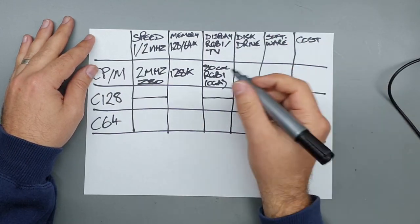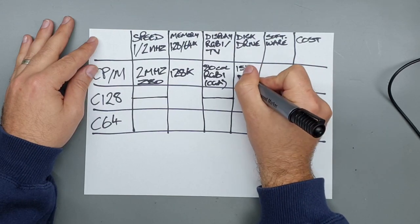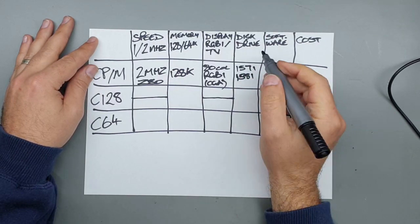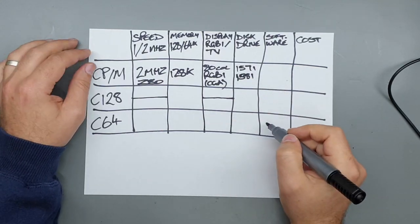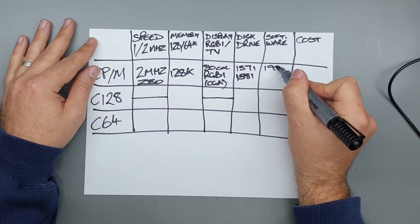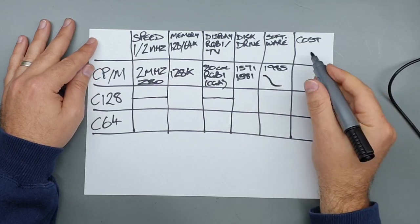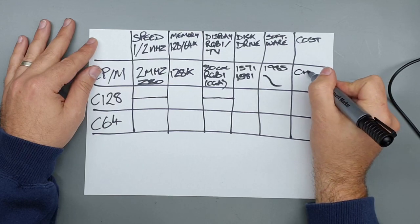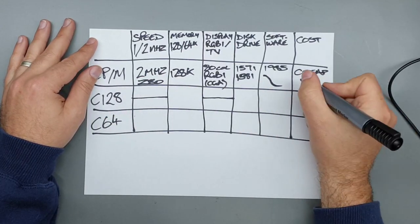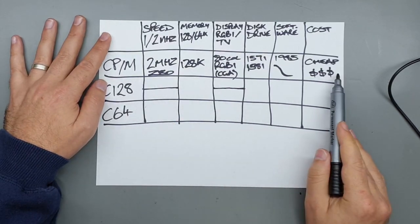The disk drive, in order to be compatible with other CP/M formatted disks, you needed either the 1571 or the 1581 disk drive, which both cost a lot more than the standard 1541 that was available for the Commodore 64. In terms of software, CP/M was pretty much dead by 1985, so software was definitely going down quite quickly by that time. And in terms of cost, CP/M machines were becoming pretty cheap because it wasn't being used. So in terms of cost for a CP/M computer, the Commodore was quite expensive. So yeah, not a good look for CP/M mode.